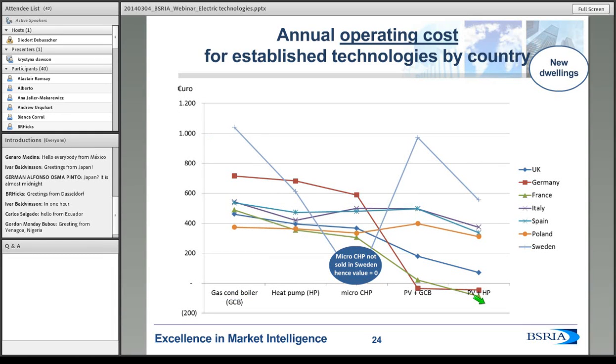In most analyzed countries, there are no incentives or feed-in tariffs for heat pumps installed in new dwellings. What is interesting, however, is the fact that because of the low heat load and better efficiency that heat pumps can achieve in new, well-insulated dwellings, their operating cost is in most cases lower than the running cost of a gas condensing boiler. On the other side, feed-in tariffs are available for micro-CHP and PV installations in new dwellings, making these technologies more attractive for the end user in most of the countries.